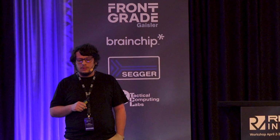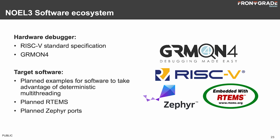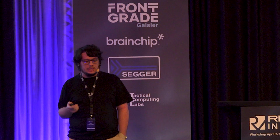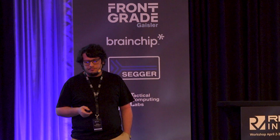Finally, this connects, of course, with the RISC-V software ecosystem. So we have everything that is supported by RISC-V, but we plan to have some specific examples for multithreading, like deterministic examples, and also we plan to be able to run RTEMS and Zephyr, which are for real-time systems, so that is what we are aiming to be used for.